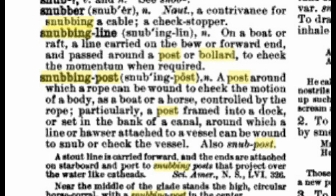Whereas a snubbing post is a post around which a rope can be wound to check the motion of a body, as a boat or a horse, controlled by the rope. Particularly, a post framed into a dock or set in the bank of a canal around which a line or hawser attached to a vessel can be wound to snub or check the vessel. They both also differ in shape, as a bollard can be wider at the top to prevent the rope from slipping. Modern use also includes traffic bollards, placed on sidewalks to protect passersby in the event that a rogue car heads in their direction. All right, back to you, Bill.